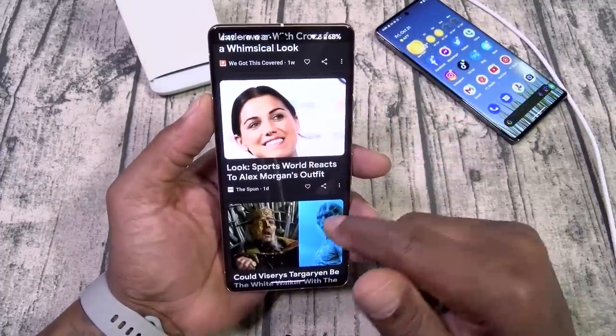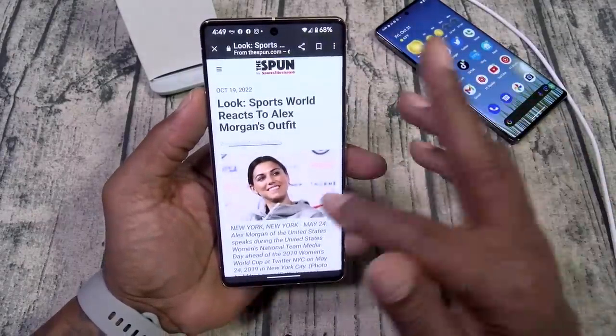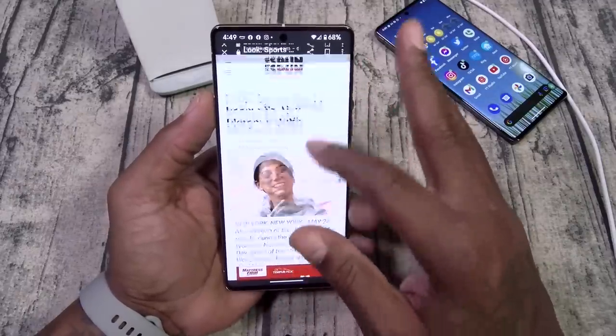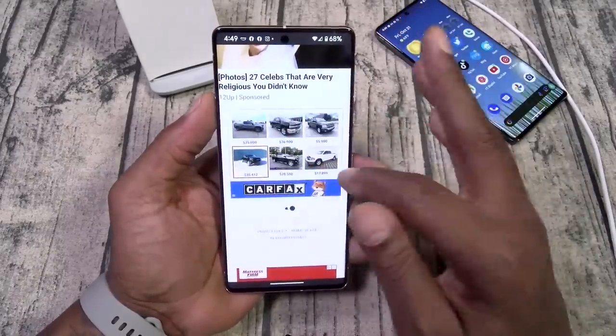We got sports where we asked Alex Morgan's outfit. Okay, let's see what Alex Morgan's outfit. What was she doing? First of all, I don't know who Alex Morgan is, but let's see. Okay, and do we get to see anything? I mean, they just trolling me. Okay, they just. All right, that was a good troll one.